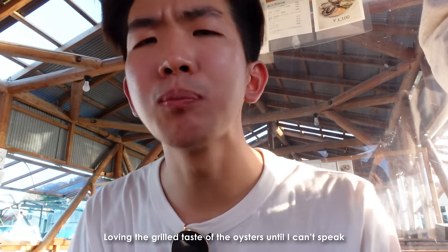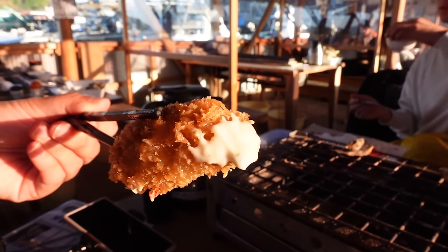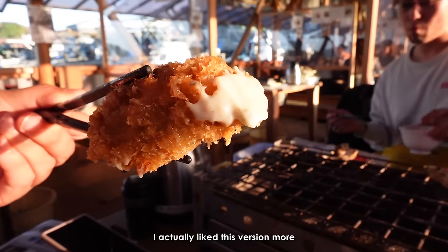You have to wear gloves to be very careful, otherwise you'll burn your hands. It was super fresh and succulent, like literally from the sea. And I ate so much that I thought I was becoming an oyster also. This is what the fried oyster looks like. Really nice and crispy, and you can dip it in mayo. And it's really, really succulent.